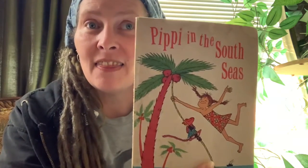And do you remember last week? Teacher Ann put up a fun project about making a collage of items around our house that are based on a book that we like. And I did mine on Pippi in the South Seas. Well, I am going to read you the book. Let's go. All right, Pippi in the South Seas.